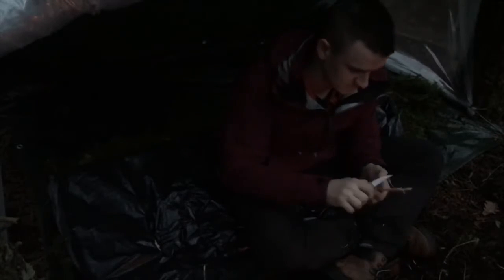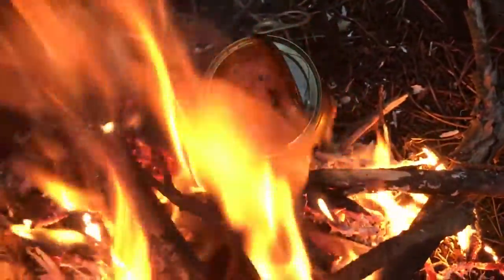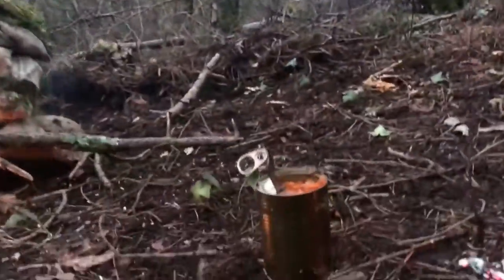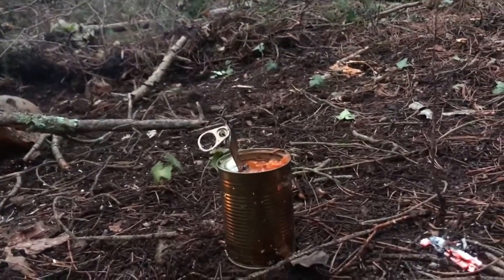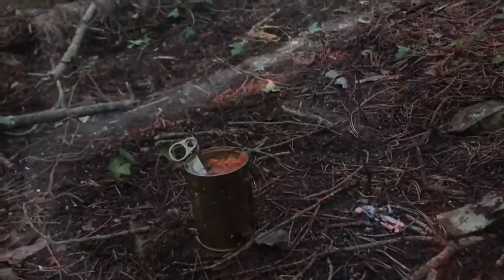So the inside, my dinner is cooling down. Nighty night.